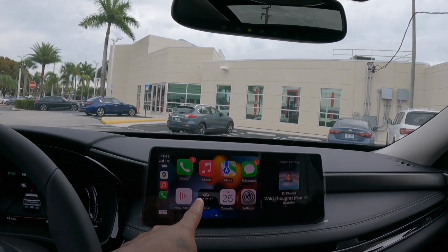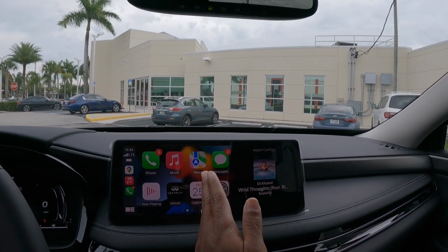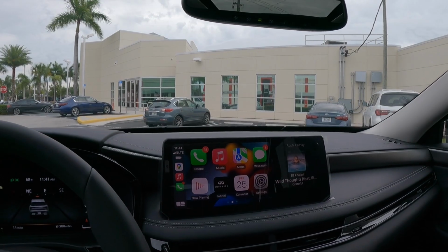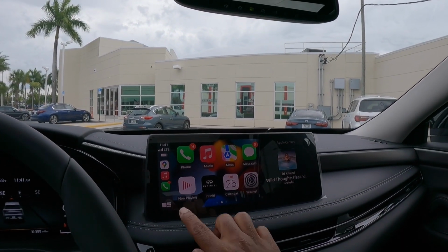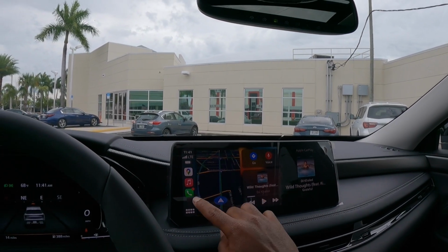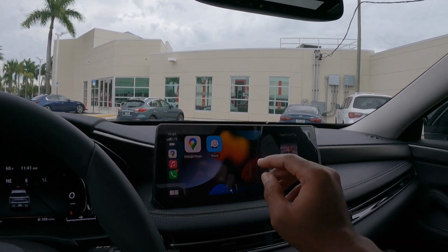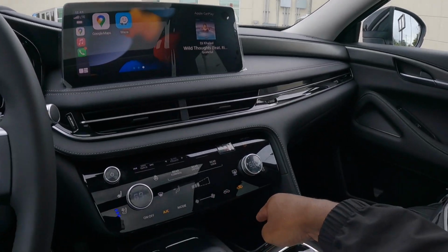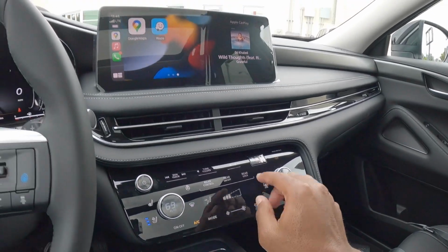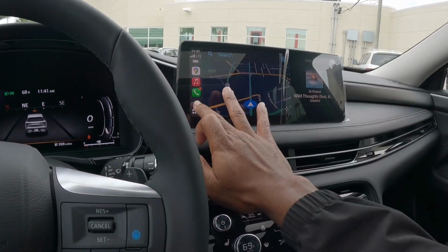Like I mentioned, this is a 12.3-inch display. Unfortunately, it does not take up the whole entire screen. I wish Infiniti would basically allow you to do that. I tried to do it through the settings, but unfortunately, I don't think they allow you to take up the full 12-inch display. But the Apple CarPlay does show very bright. It is wireless because my iPhone 13 Pro Max is right here. And there's also a nice area to put your phone in. Looking here at the Google Maps, it does take up the complete screen.